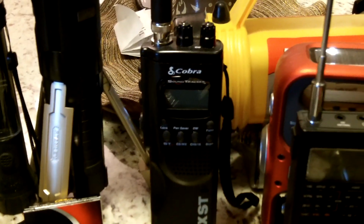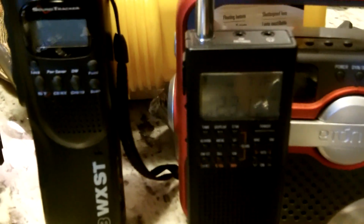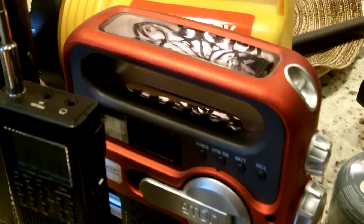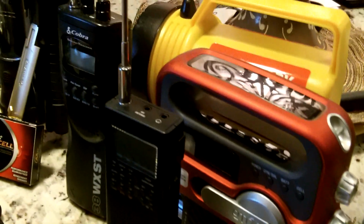Communications, things like ham radios, CB radios, like this Cobra you see here. Regular radios with a shortwave capability like the one you see here. AM/FM capability, shortwave, weather, emergency radios like the one behind me that's crank and solar. It's an Eton. You see them advertised all the time during hurricane season. And again, just basic flashlights, batteries, and things that you need to go with it will be essential.